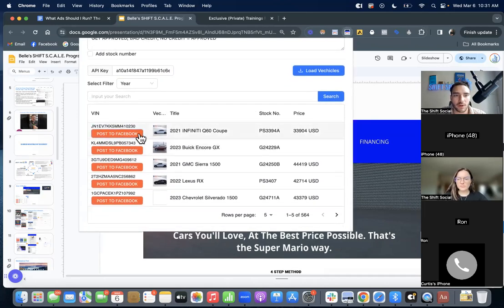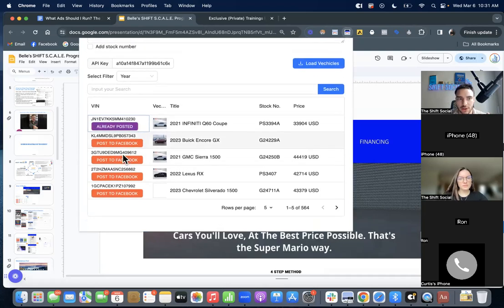I've already scraped all the inventory. Now I can see the pictures that are with it, everything. And I can just click post to Facebook here. And what this is going to do is, in a second, it's just going to load up my Facebook in another browser. I'm not going to touch anything. And it's going to run, and okay, so this vehicle is already posted.